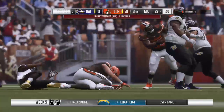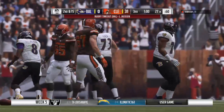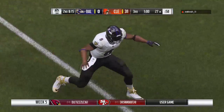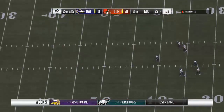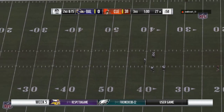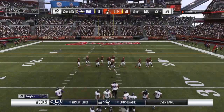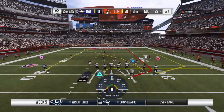And they're going to get him. He's sacked back around the 28. And now following that sack, looks like we've got an injured man down there on the field. While the trainers take a look, we'll step aside. Coming up now on a 2nd and 15 following that sack.